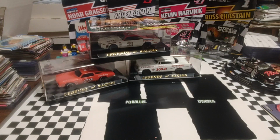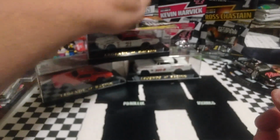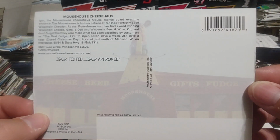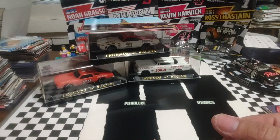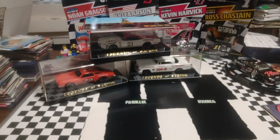A couple other items here. We stopped, of course, there are little cheese shops everywhere, at this place called the Mouse House. They had lots of snacks and treats and offerings, and a huge mouse on top with a block of cheese. So there you go. My wife got some fudge there, and she raved about it for hours, even though what she had didn't last long because it looked good. I'm not much into certain sweets, and I like fudge, but not when it has all the fixins on it that it did.